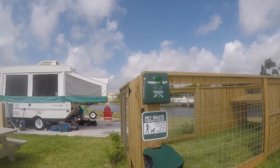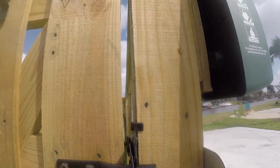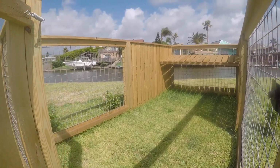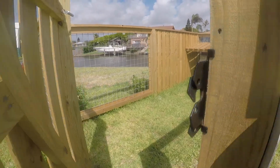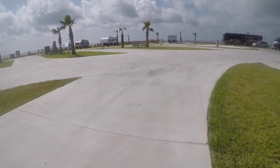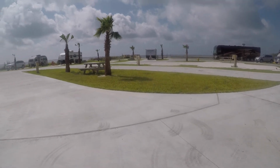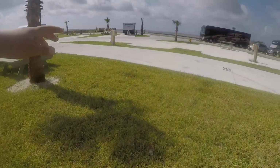This one offers you a private pet lounge. So I guess if you bring a lot of dogs, you can have them come in here while you're out there fishing or something. And there's one more I want to show you. So let's just walk across here. There's these we've got in the middle.